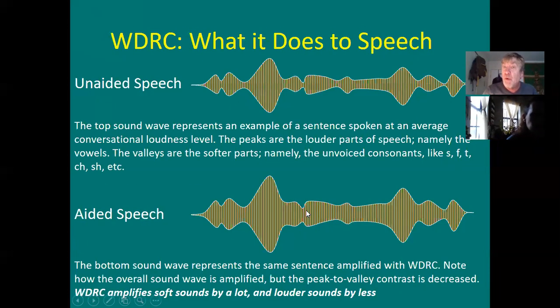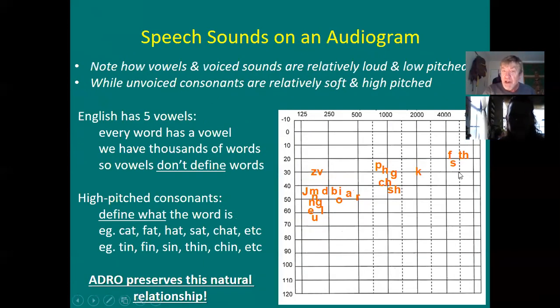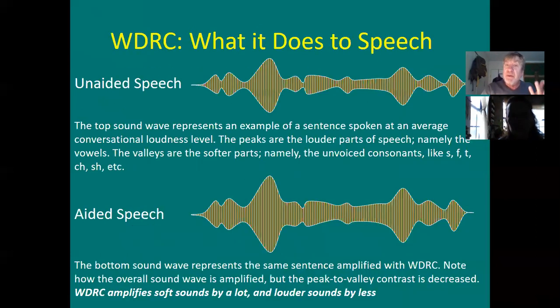So what is it doing to the waveform of input speech? It's degrading it. It's decreasing the peak-to-valley contrasts. It's not keeping this nice relationship between the loudness of the different letters of speech. Because WDRC is amplifying the softest parts by the most. And look, here's the loudest parts of unaided speech. WDRC isn't hardly amplifying that at all. WDRC is taking the softest parts, and that's where it's focusing its amplification. So you are degrading the peak-to-valley contrasts of the waveform.